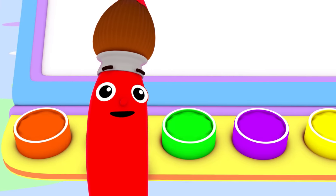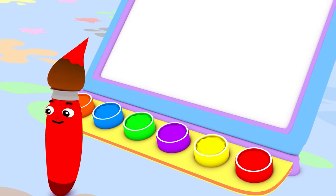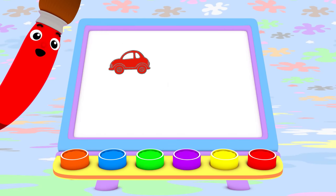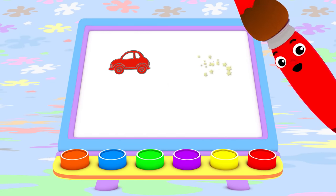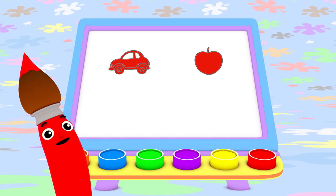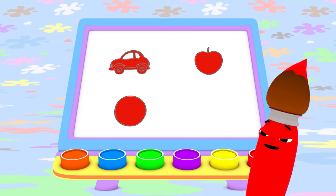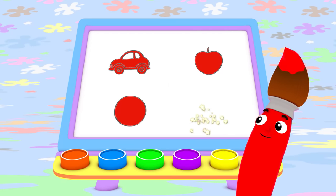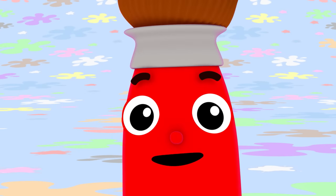Today, I painted with red. I made a fast red car that goes vroom! A yummy red apple, a bouncy red ball, and a handy dandy red backpack. I bet you can find something red to paint today, too.